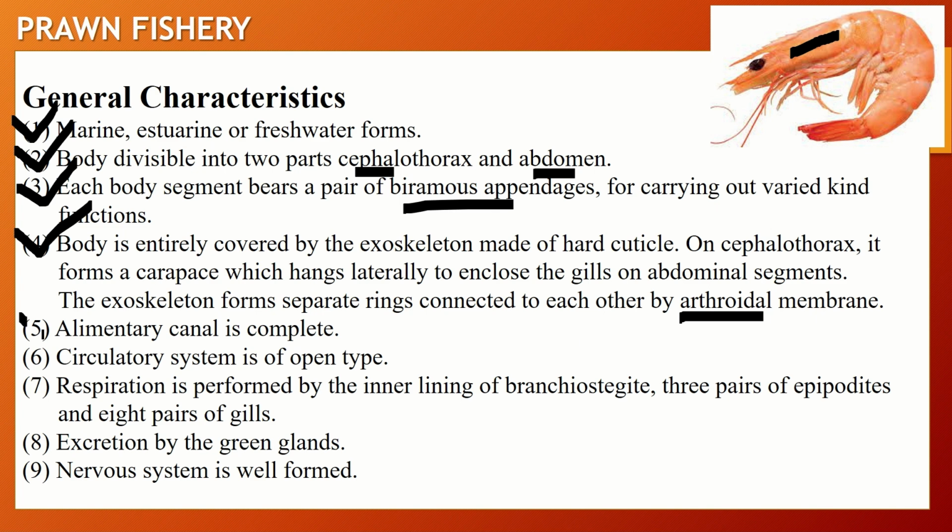The alimentary canal is complete. The circulatory system is of open type. Respiration is performed by the inner lining of the branchiostegite, the 3 pairs of epipodites and 8 pairs of gills. Excretion is by green glands. The nervous system is well formed.